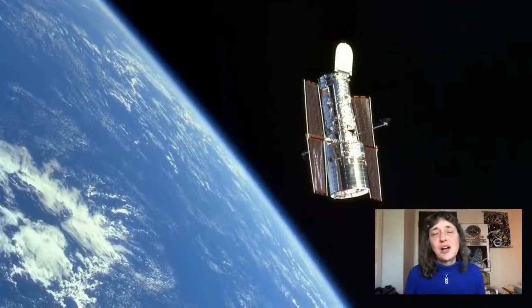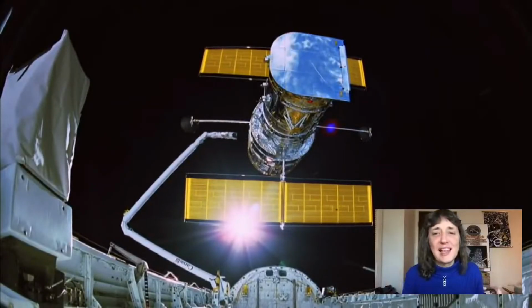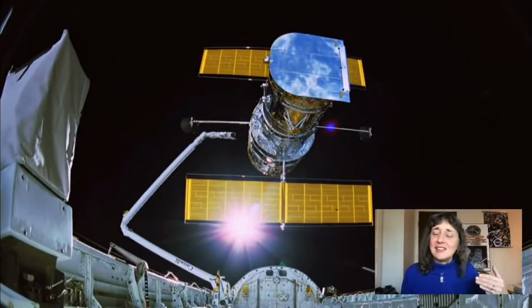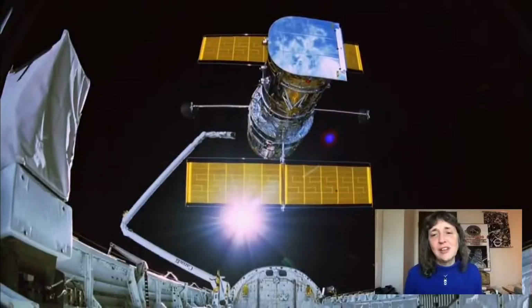We're doing things with Hubble now that we hadn't even imagined before it was launched, like studying the atmospheres of exoplanets, planets orbiting stars other than our sun, outside of our solar system. And we're looking ever more deeply into the universe at distant galaxies as well, understanding the history of the universe.